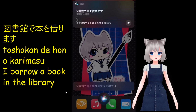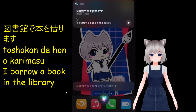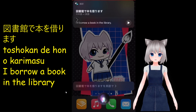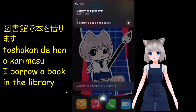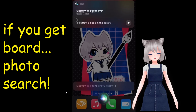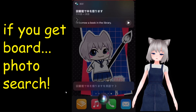Okay, so this is how you can use vocabulary は英語で to check whether your pronunciation, or how you say the sentence, is correctly understood by, at least by Siri. Now, if you get bored with this practice, you can always go for a photo search.